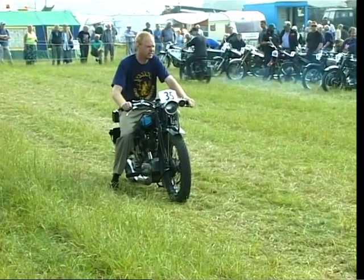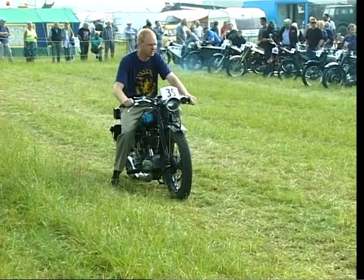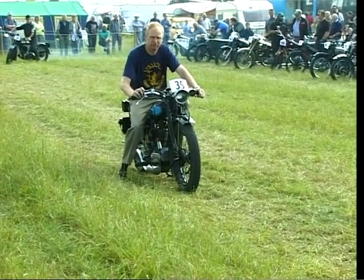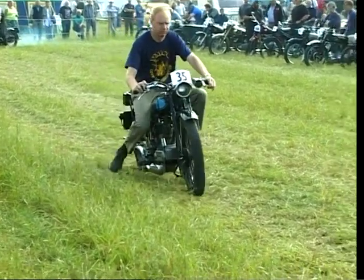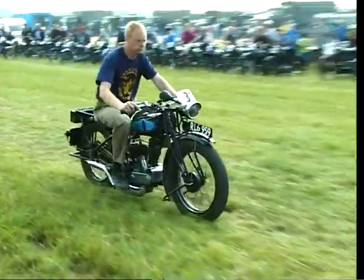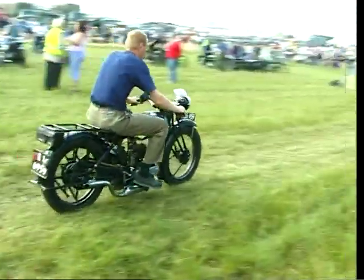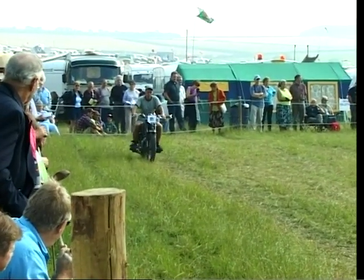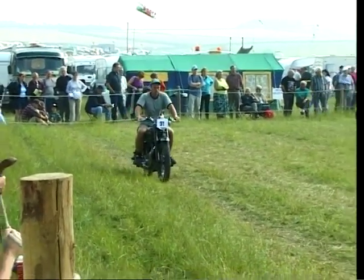We're back to the parade anyway, that old BSA, where we finished. Now we're coming on to number 35. This time we got a Triumph Model N Deluxe 500, 1927. That one is owned by Barry Leach from East Sussex, and we got a 1946 AJS 16M 350cc. Here we have an AJS.